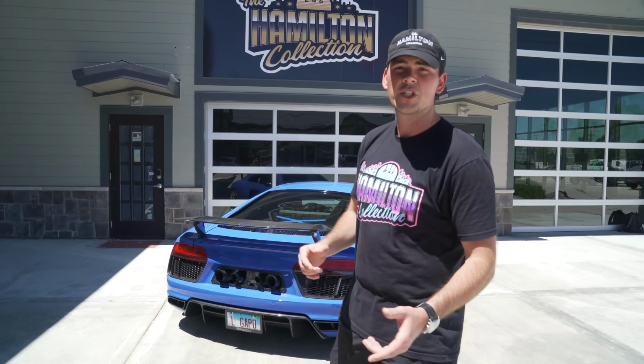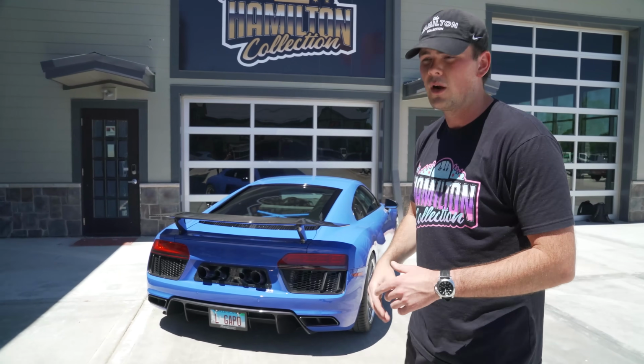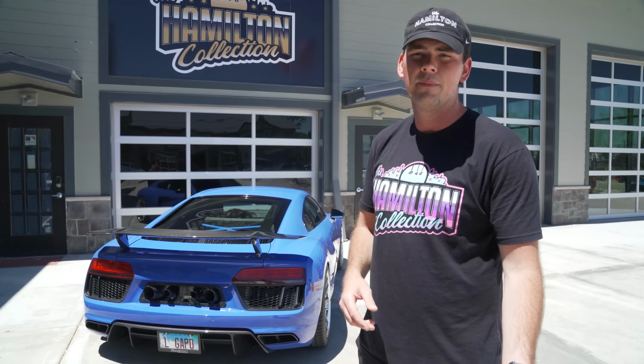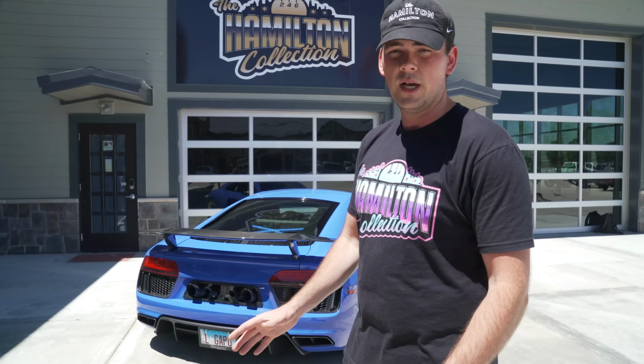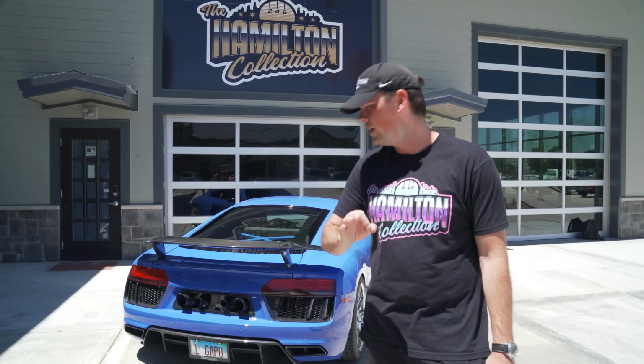Again, it's a little cheaper than it would have been if you were just doing exhaust because the car was already torn apart. They didn't have to do labor with the back bumper or anything. So just under 10 grand for a full custom, handmade titanium exhaust. I think that's all the mumbo jumbo with this exhaust. We'll go straight into the cold start flyby.